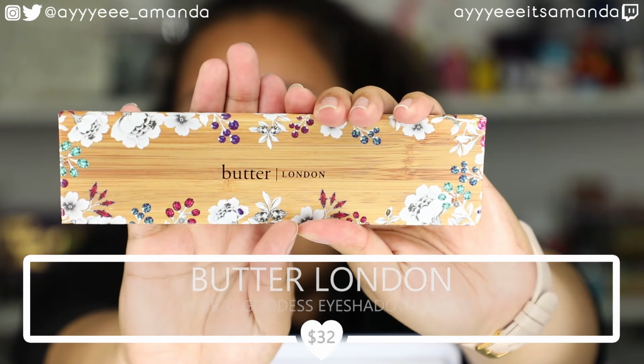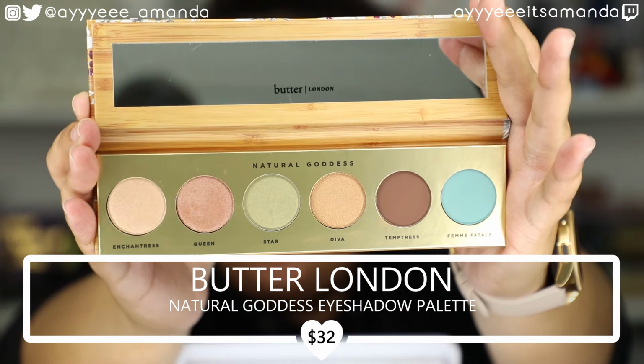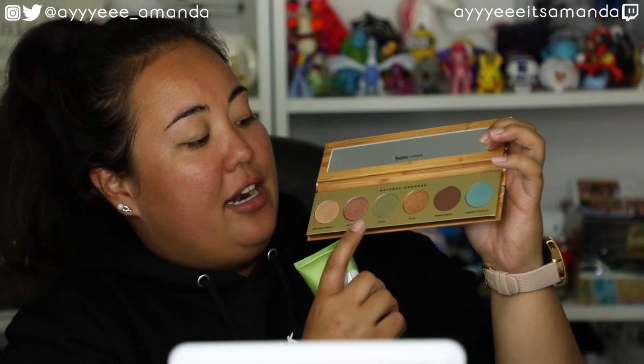Oh shit. Cool. The third product, we have the Butter London palette, and this is the Natural Goddess eyeshadow palette, and this retails for $32. I get we're going for an all natural theme here for July, but this palette is boring AF. I am sorry. I didn't want to be the person that says it, but it is. Like, nothing is calling my name except for this blue. Not hating on ELEMIS. You have this green right here, and then, yes, I'm going back to this girl with the dirt on her face, and then you got dirt.